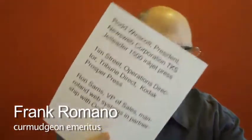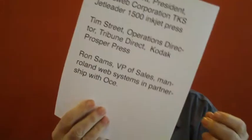Well, recently I was at the America East Conference and I met these three gentlemen. And what was interesting was we were talking about newspaper production in this new age, if you will. And they all had samples of things they were doing involving inkjet.